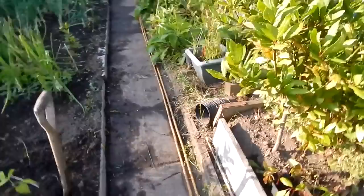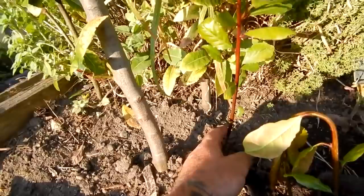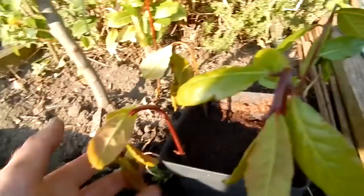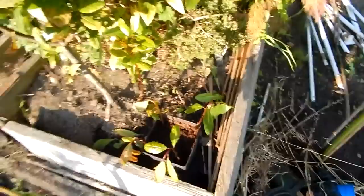Now, right, I don't know if I've made a mistake here or not, but I noticed when I was weeding round the herb bed here, this bay has started throwing off suckers from the bottom. So I took some off and transplanted them, and hopefully they'll root in there, but they've gone a bit droopy. So I don't know if I've done the right thing. Anyway, that's enough of that.